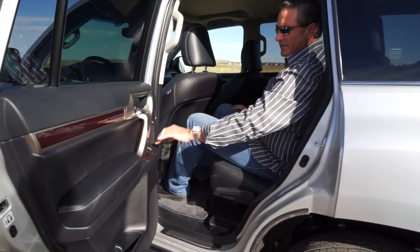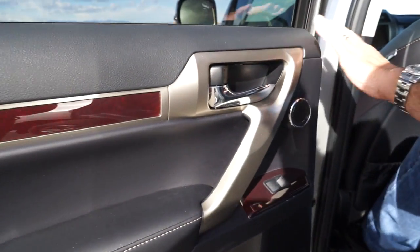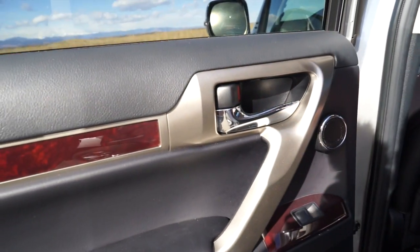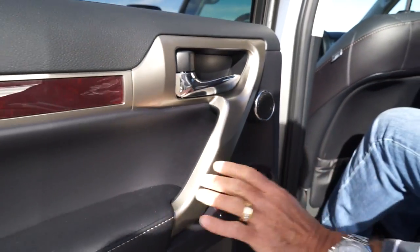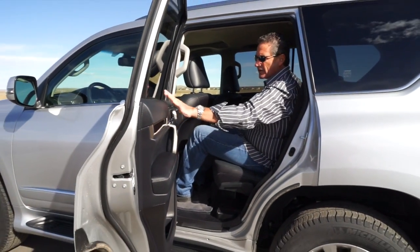A little wood grain here on the sides. For $65,000, it is a little plasticky on this upper part of the door panel. Again, a lot of people wouldn't care about that. Just something I'm going to note to you. This is more of a soft touch material. This is very soft here where your arm would go. Down below is hard plastic. Up above is hard plastic.